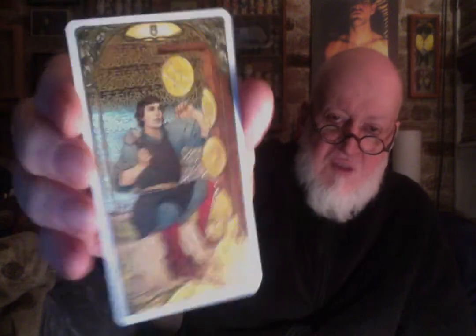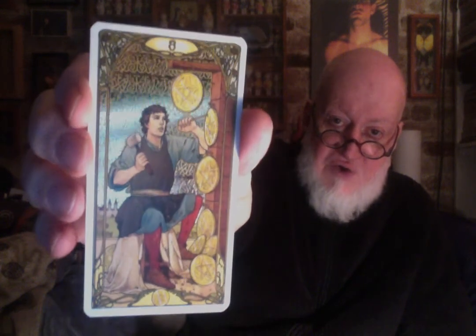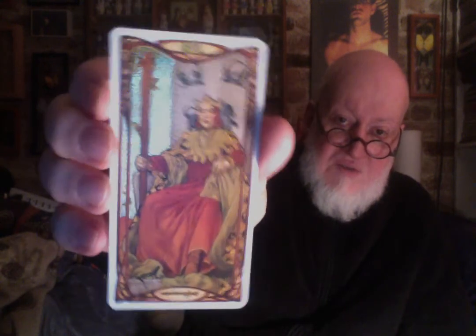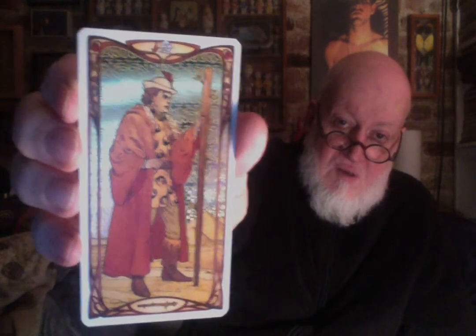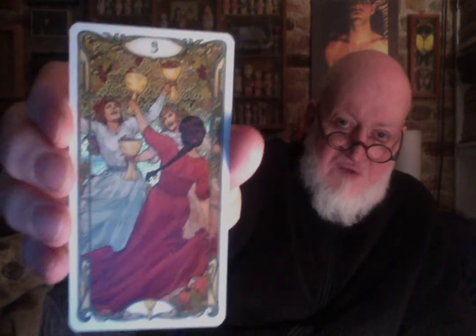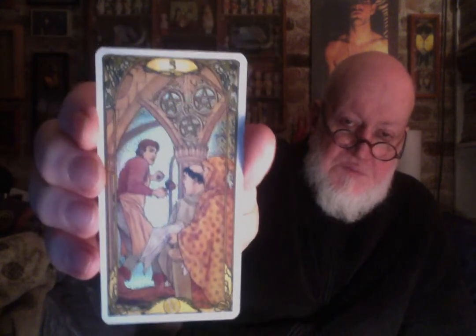And I'm kind of partial to the art of Alphonse Mucha, and I didn't really like the Mucha deck that came out. It was redrawn. It didn't use his original artwork. This one seems to emulate his style better, I think, than that one did, in a way. I mean, these are not Mucha illustrations, but it's very much in keeping with the Art Nouveau illustration style. Aesthetically, it's a very pretty deck.